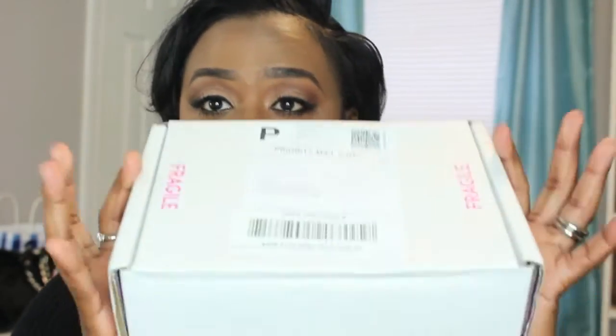Sticking with makeup, when I tell you I haven't opened up anything, here's my ColourPop package that I received. So we're just gonna go ahead and open this together. I got, what did I get? Oh, okay. So I got some Liquid Lips. I got Stingray, Lumiere 2, Kapow, and Teeny Tiny.